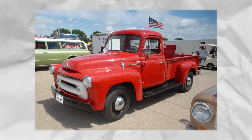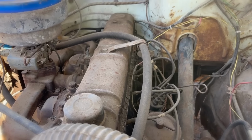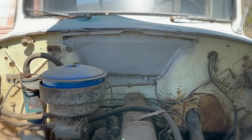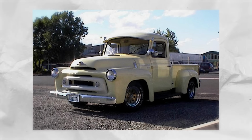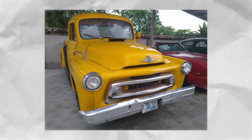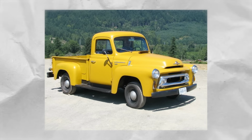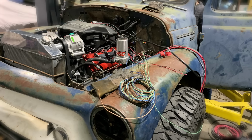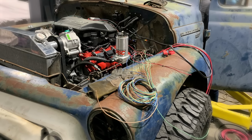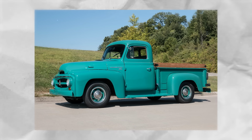However, the S-Series faced several challenges that led to its poor reputation. The engine's modest power made it less capable for heavy-duty tasks compared to other trucks at the time. Additionally, the build quality was often criticized. The truck was prone to rust and mechanical issues. The introduction of the A-Series in 1957, which offered significant improvements, quickly overshadowed the S-Series. These factors contributed to the S-Series being considered one of the less desirable pickups of the 1950s. Its underpowered engine, build quality issues, and the quick arrival of a better model led to its reputation as one of the worst trucks of its era.